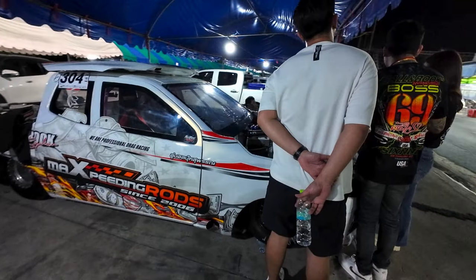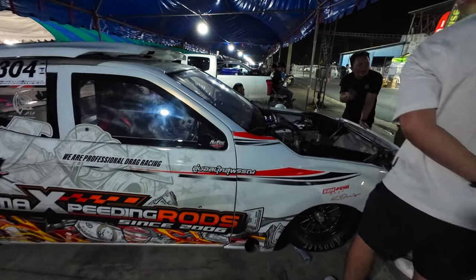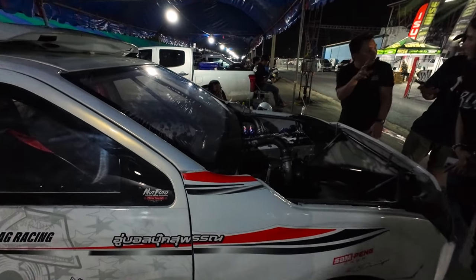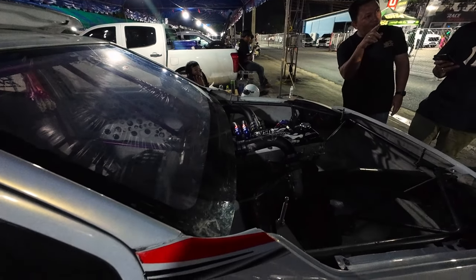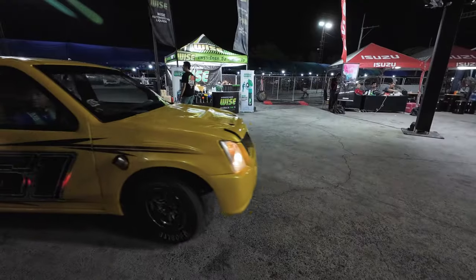All right, I was just talking to people with the Max Speeding Rods truck. So I guess it's a 3,600cc 4JJ, and the turbo is 58 millimeters. It's pretty awesome. Explains why it's so fast.